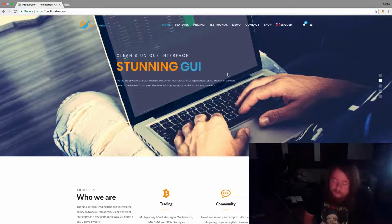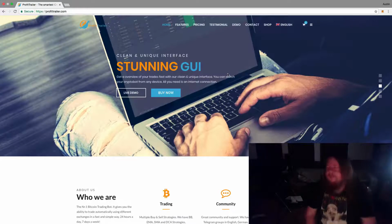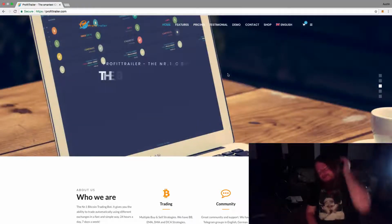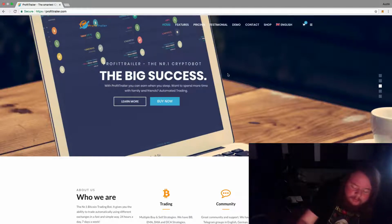Number one, it's pretty smart. I mean, it is a bot, so it doesn't have a brain, but it's very customizable, and if you know how to get your settings right, it can definitely be very profitable for you, for sure.